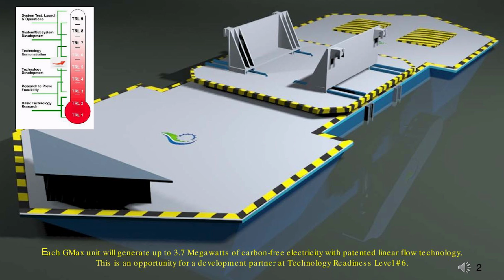This opportunity merges an investor with the GMax technology only 3 steps from commercialization. In the acknowledgments, we've included the Department of Defense information link for further explanation of the TRL system and its importance. Please click this screen for slide 3.